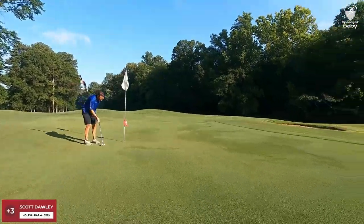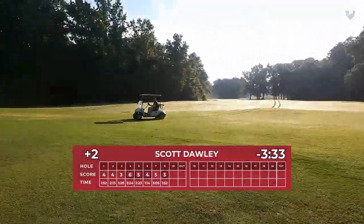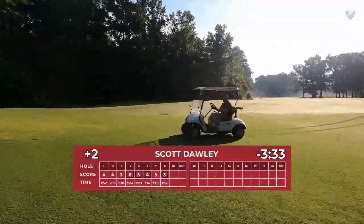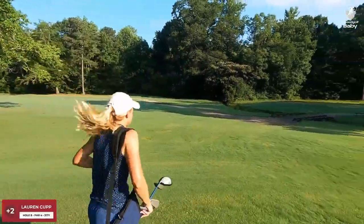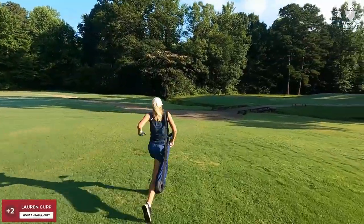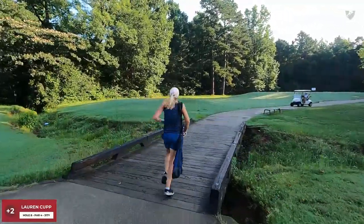Can he match the birdie from Wes? He can. He gets one of those strokes back. The director threatened to run away with this here on the front nine. A lot of golf left, though, Adam. A lot of golf left. Yes, sir, Jay.